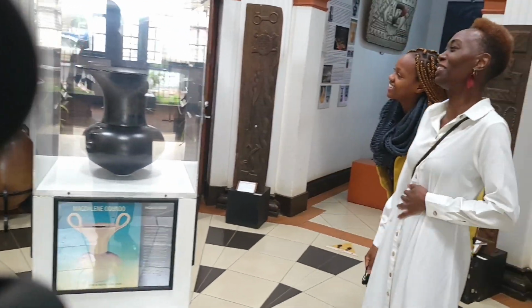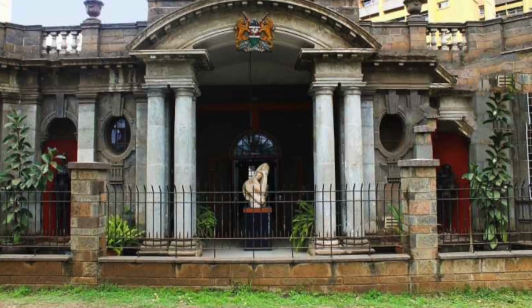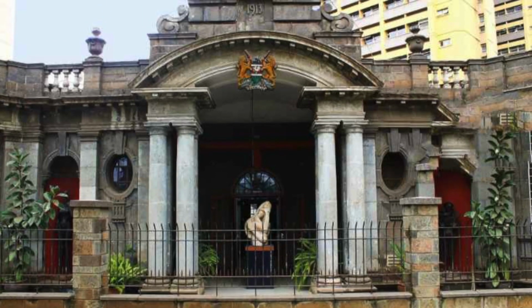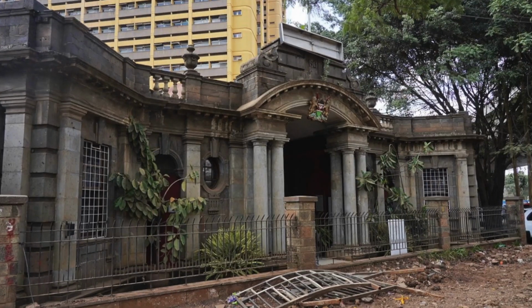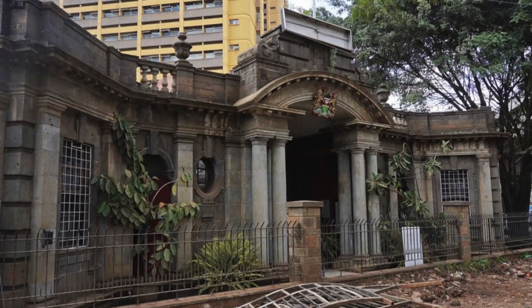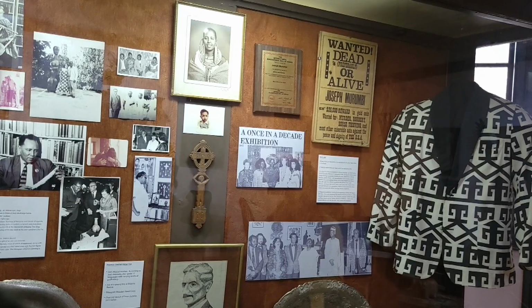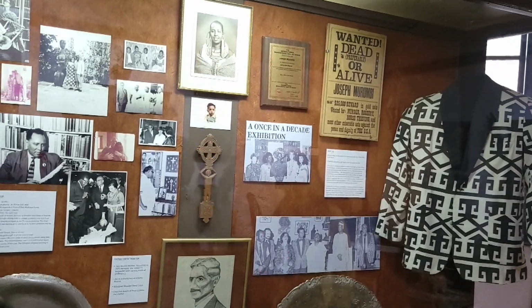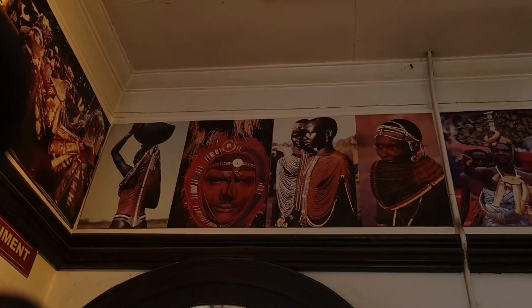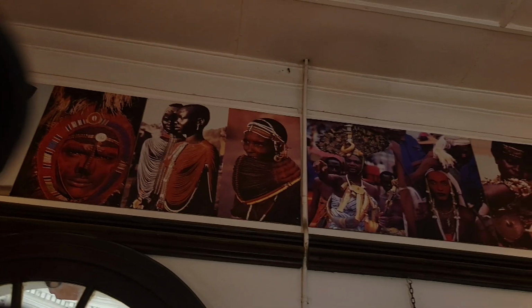Now, I do exaggerate on the last bit, but one of the really interesting things about this gallery is just the history of the building itself. Not just the history within the building, but the building itself. Built in a Victorian style, it's an appealing symbol that sits in the middle of Nairobi City. It's also a part of the history because it tells the history of the settlement from the British settlers that came in to that of the people that were within the building.